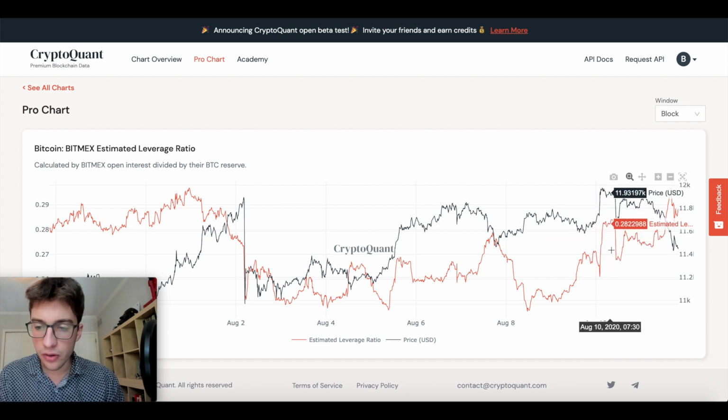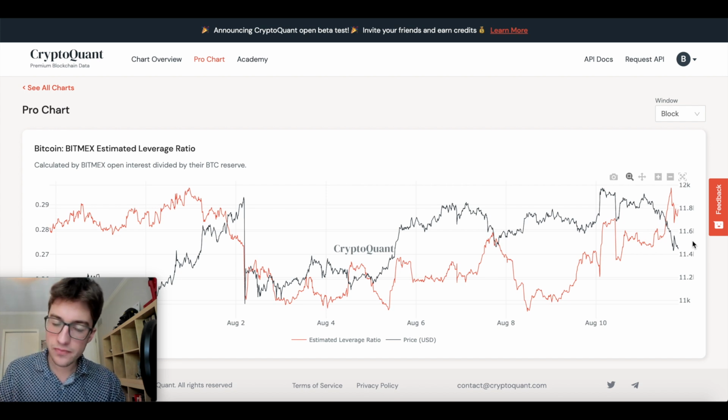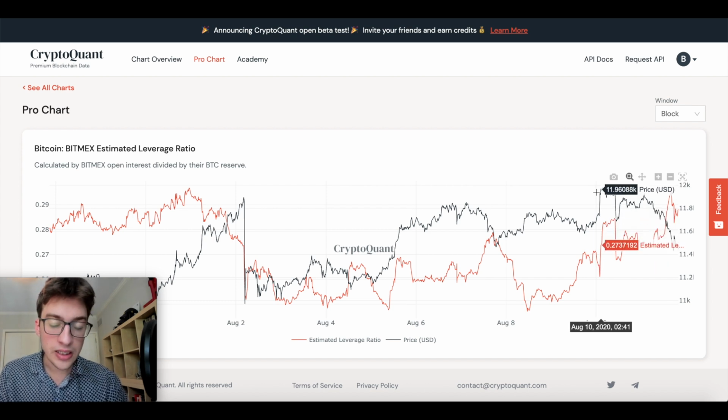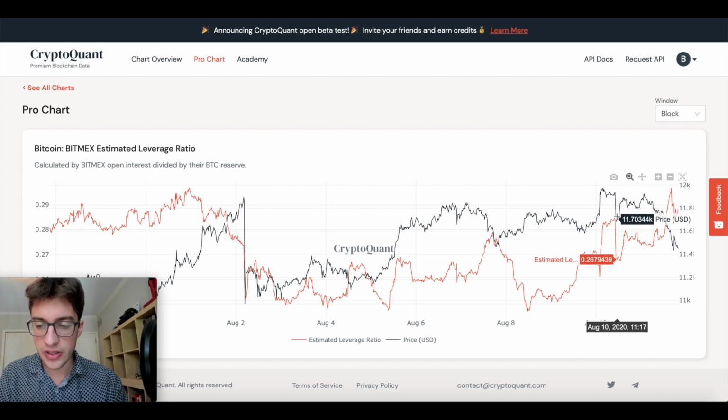And you can just see that all over here. Yes, this doesn't work all the time, and a good example of that is here. We can see the estimated leverage just skyrockets up to here, and it gets so high that we pretty much know that high volatility is probably going to ensue. But instead of continuing to increase, price dumped, as you can see here on August 10th. And then leverage drops too, which is probably a sign of reversal.